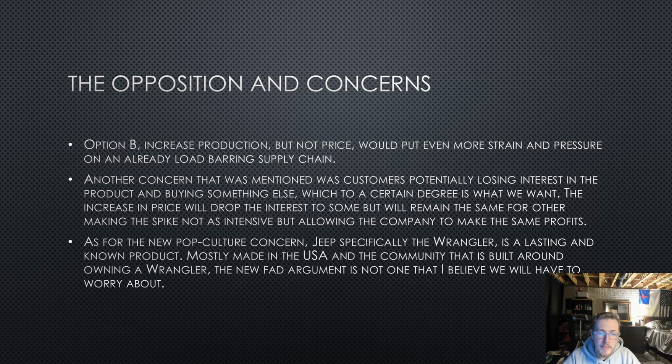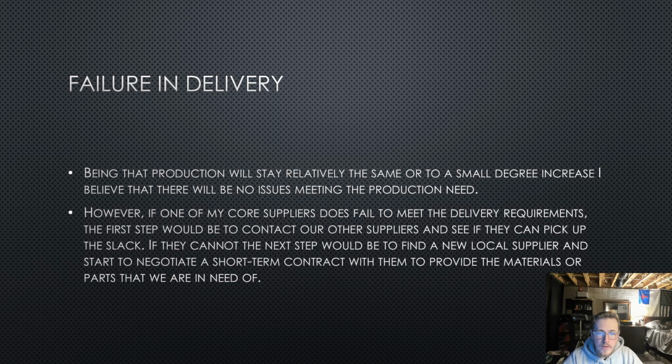As for the new pop culture concern, Jeep, specifically the Wrangler, is a lasting and known product, mostly made in the US. And the community that is built around owning a Jeep Wrangler, the new fad argument is just not one that I believe that we have to worry about. Being that production will stay relatively the same or to a small degree an increase, I believe that there will be no issues meeting the production need.